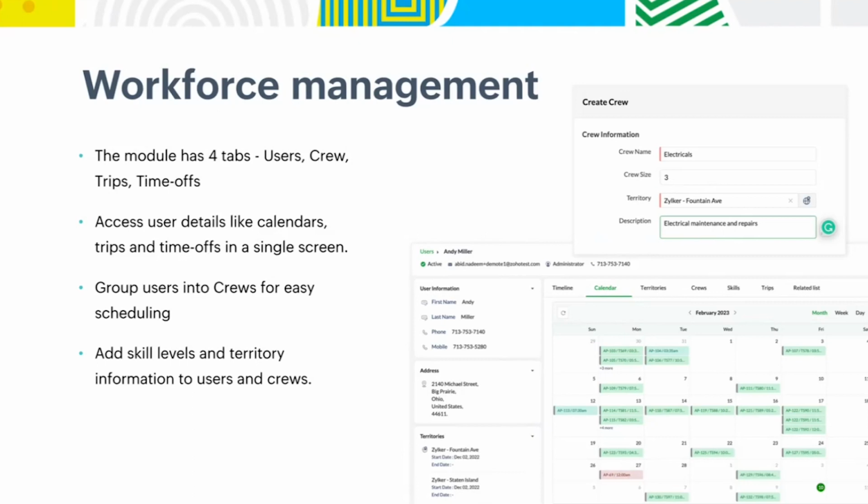Next is our trip. So we can view all trips completed by field technicians in one place. It consists of the start date time and end date time of the trip, duration, how long it took them to reach the service location, and distance traveled. In the map viewer, we can see the start point, end point, and the route which the field technician took to reach the service location.